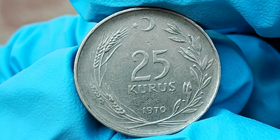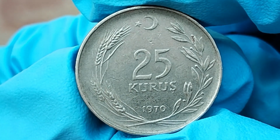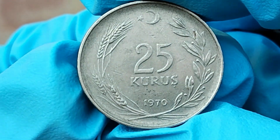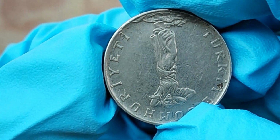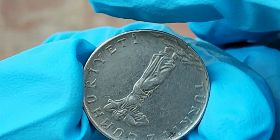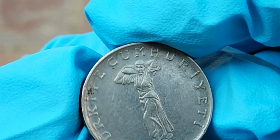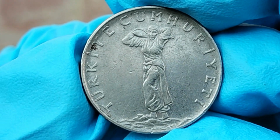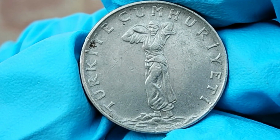Let's now focus on the most exciting aspect of this coin, its market value. In today's coin collecting market, the Turkey 25 kurus 1970 in very good condition can fetch prices well into the millions of dollars. That's right, this small coin, once used for everyday purchases, has become a millionaire's treasure. So why are collectors and investors willing to pay so much for this coin? As mentioned before, rarity, historical significance, and condition all play a role.